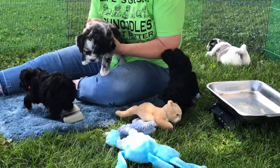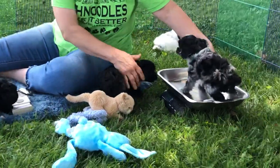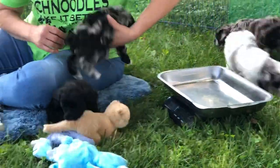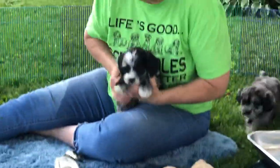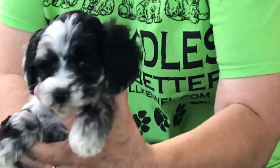So let's do this one first. This is the light blue collar, 2 pounds, 13.5 ounces. I'm going to hold him up and let you get a good face shot so you can see what he looks like.